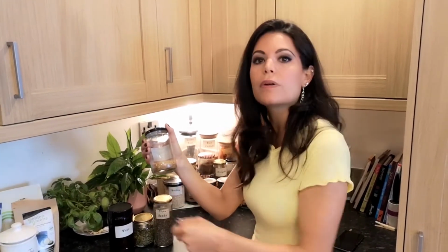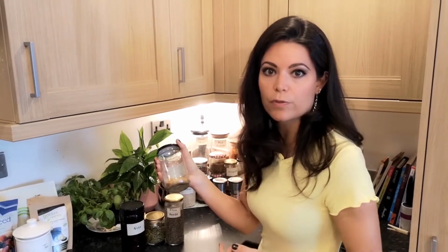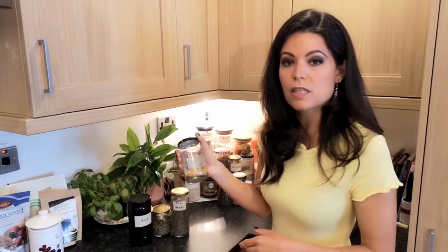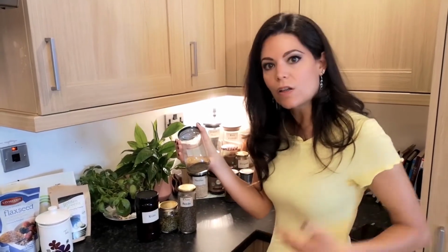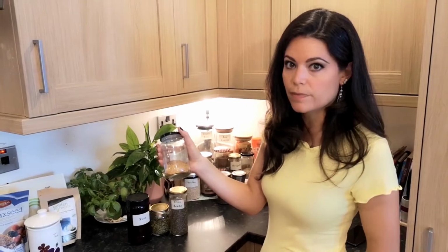Or what I do mostly is I use them for smoothies. I just throw in a couple of teaspoons of these into my smoothies, blend them right up with the fruit or vegetables I'm combining it with. Basically what they add are the essential oils, your omega oils, your omega-6s and omega-3s. These are high in fiber, and they'll also help you to digest your food and help with the lining of your stomach also by pulling all of that excess digested food through your system.